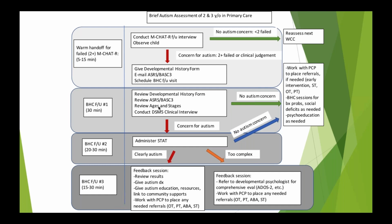Yes, and you can Google the STAT on the Vanderbilt website, and it has all of the research studies supporting it on there. What they did was they evaluated kids with the STAT and also gave them the ADOS. And that's how they structured one of the studies to see how similarly or differently each one by itself categorized the kids.